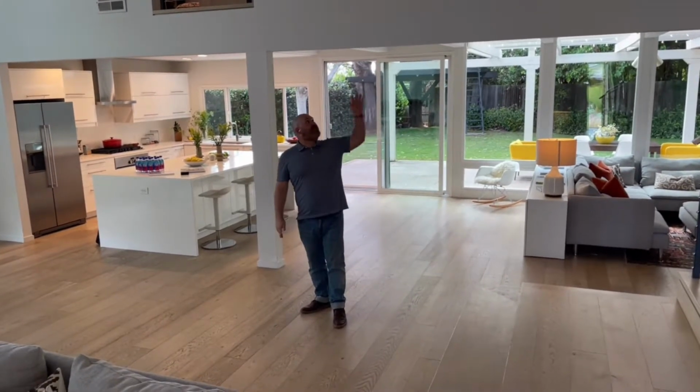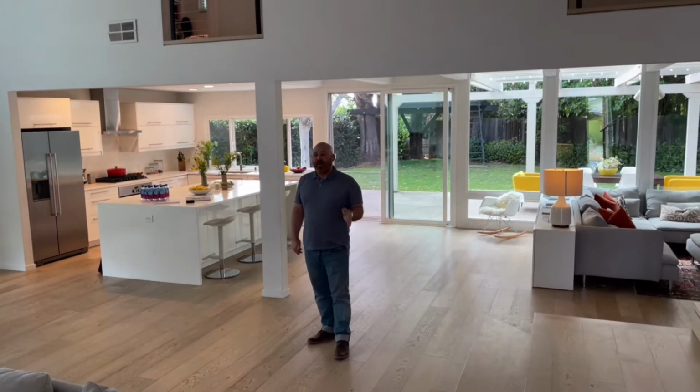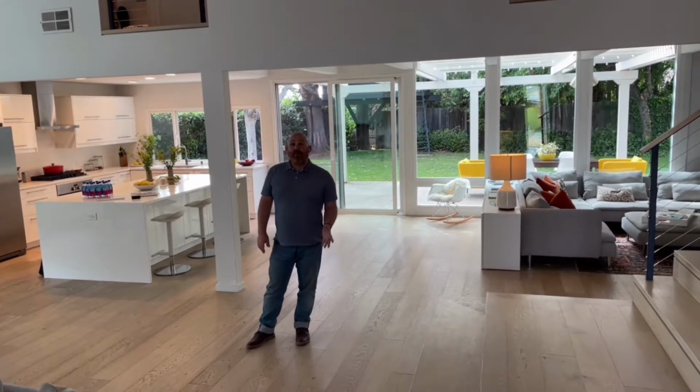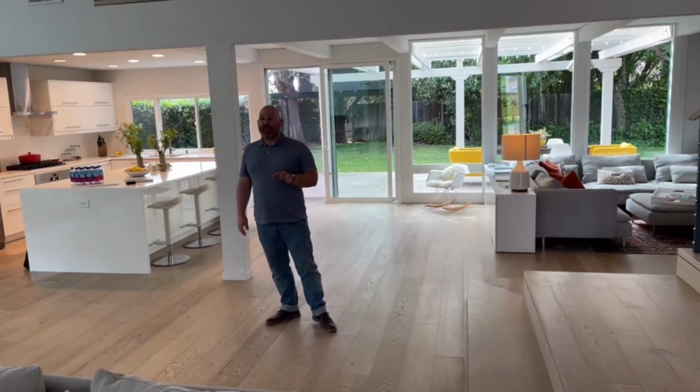This wall carries the entire second story of the house, and it was fully engineered with about $25,000 worth of work, including Simpson Strong-Walls for shear strength, glue laminated beams, enhanced footings. Really, it makes the difference in this house.